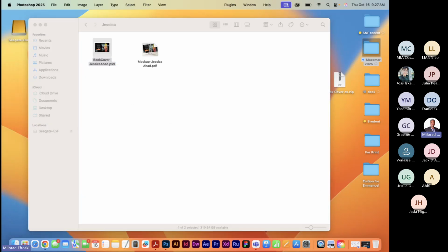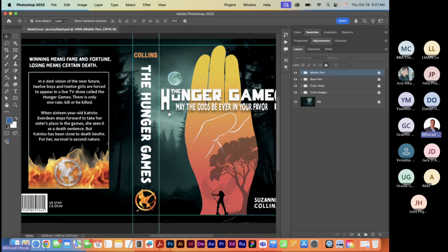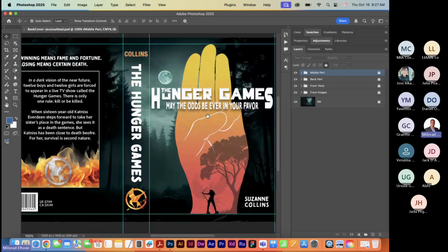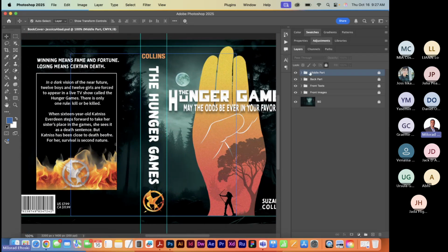A lot of students do mock-ups these days to show how this looks like. So same thing here, the cover, the middle, and the back. So when you wrap the book, you can see how it looks like. Okay.